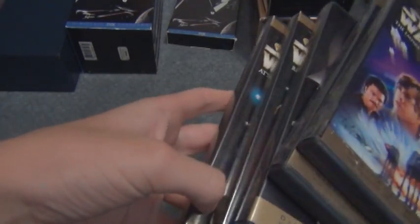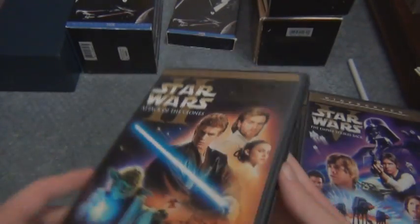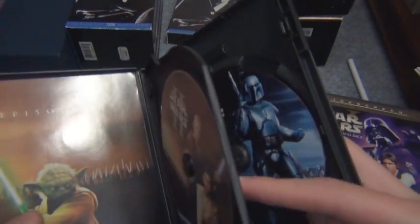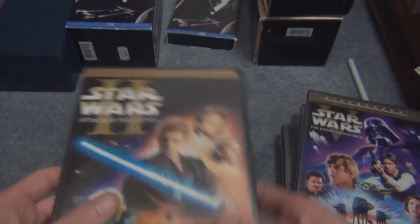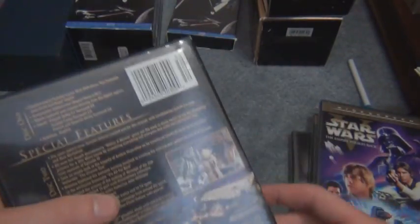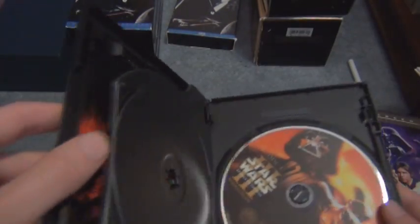Now let's move on to DVD. We'll go in chronological order. Attack of the Clones on DVD. This is the widescreen version. Has the documentary disc and the actual disc. Revenge of the Sith widescreen. That was the one that came with all those special features.